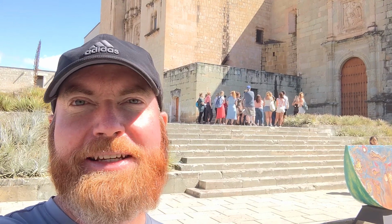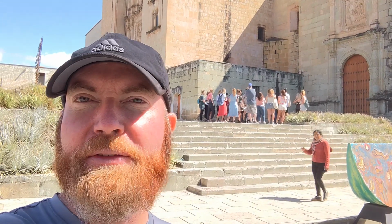This is the reason we want to walk up this way. As you can see, this is a really big tourist spot. People love to come here and get pictures of the church, get pictures of everything that's over here. So we're going to show you around this square a little bit, and then we're going to keep moving on. You can also catch a tour to get a little history of the church.